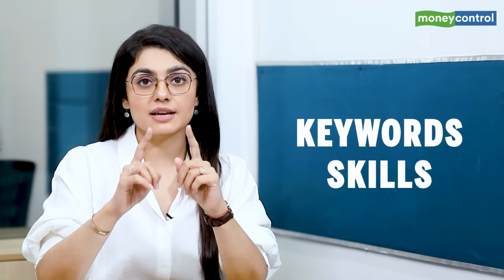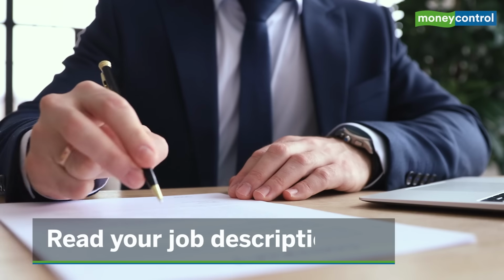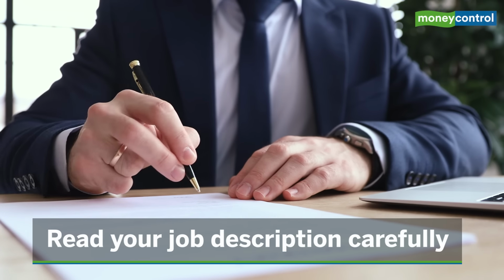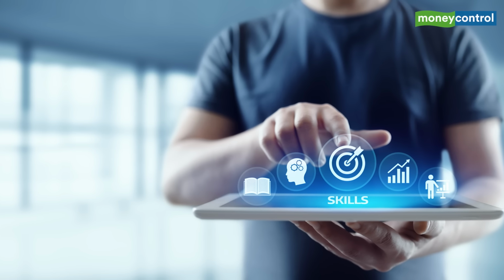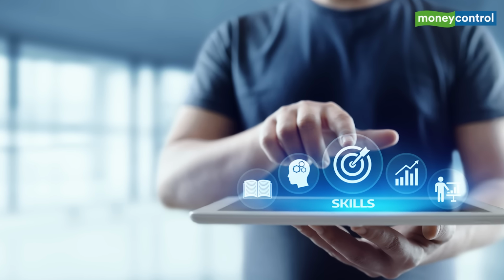Now for keywords, it is very important to go back and read your job description, the job that you're applying for, that description that you really look into very, very carefully. Remember to mention the skill set you possess, skills you think will help the company that you're applying for. Also mention the software you are pro in, languages that you speak, read and write. It will always go a long way and give you an upper hand perhaps.